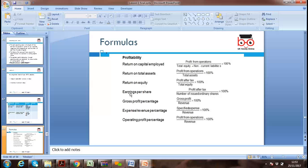We can calculate EPS by using this formula: the profit after tax divided by the number of shares we have already issued to the public, whether it is 5 million, 2 million or 10,000, to get the profit we are earning per share. Then next we have the gross profit percentage, gross profit divided by revenue. Revenue, sales and turnover are the same thing, the total value of the sale. We can also look at any expense, like distribution, against our sales: the cost of distribution divided by the revenue, the total value of the sale.